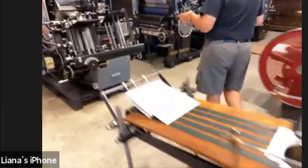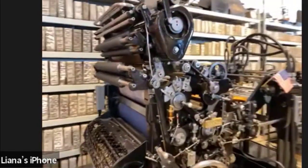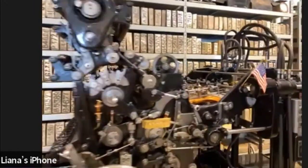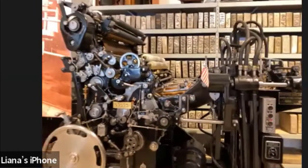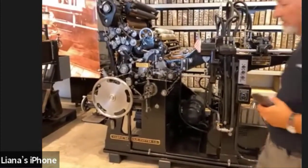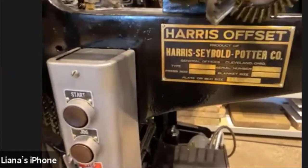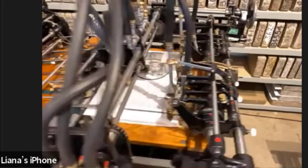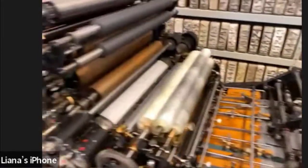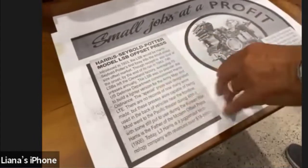Now, speaking of Harris, we've just finished this machine. This is a Harris Seibold Potter. It was made in 1935. It's a model LSB. It's an offset press, and we've actually printed on it. It's not fun to print on. We took a long time to restore this because it was also in a bit of a mess. It's a 17 by 22 press, single color, and we recreated an ad that was run on the Harris. You can see the sheet here. It was run in the publication magazines for this thing. I mean, we rewrote some of this copy here.